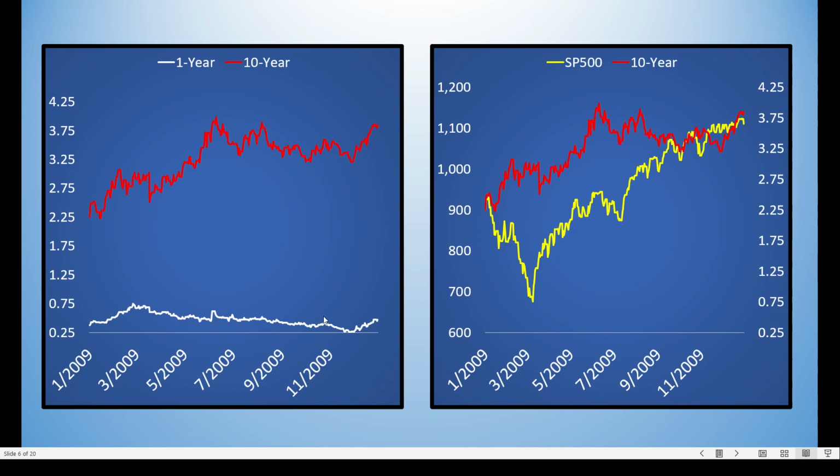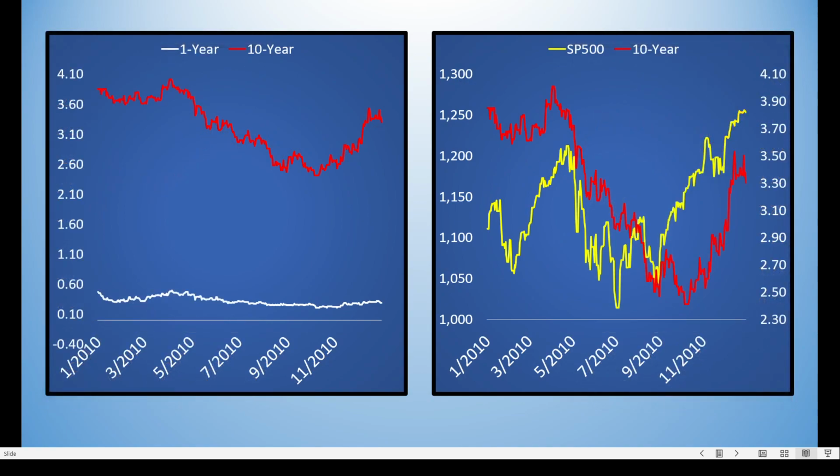for a long time. Well, with very low interest rates and all of that stimulus, the 10-year bond yield starts to rally from 2.25 to about 3.75 over the course of 2009. And the stock market likes that. The stock market looks at the bonds and it looks at future corporate earnings, says things are starting to look better. I think the worst is behind us.